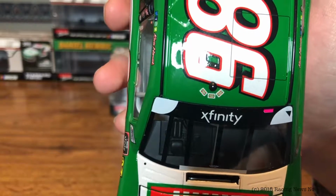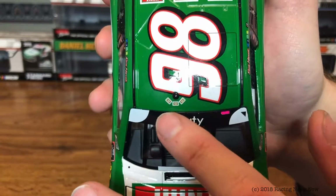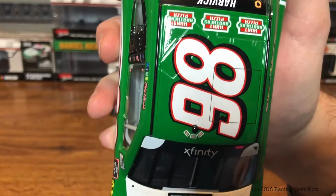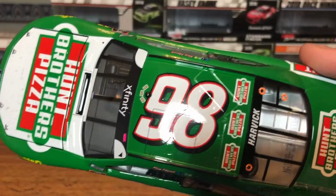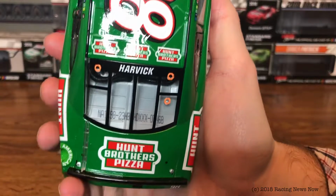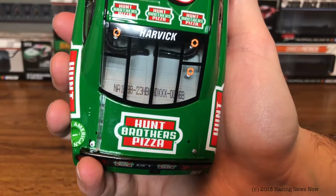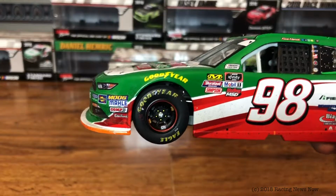Xfinity across the top of the windshield. The stickers around the camera, the Hunt Brothers stickers, are actually placed correctly this time, I'm noticing. And they did put in the escape hatch on top here. Sometimes they do that, sometimes they don't. Number 98 on the roof, and Hunt Brothers Pizza. 3 logos on the back. Harvick across the back window. DIN number 468, and Hunt Brothers Pizza on the deck lid. A lot of Hunt Brothers Pizza on this car.